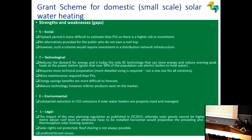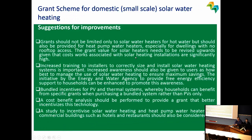From an environmental point of view, there are substantial reductions in CO2 emissions if solar water heaters are properly sized and managed. From a legal point of view, the impact of the new planning regulation as published in DC 2015, whereby solar panels cannot be higher than 1 meter above roof level or otherwise have to be installed horizontally, would jeopardize the prevailing and cheaper thermosiphon solar heating systems. Solar rights are not being protected. Roof sharing is not always possible. There are also landlord-tenant issues.